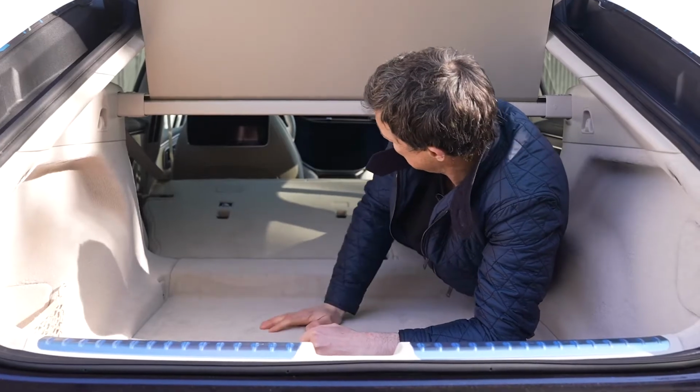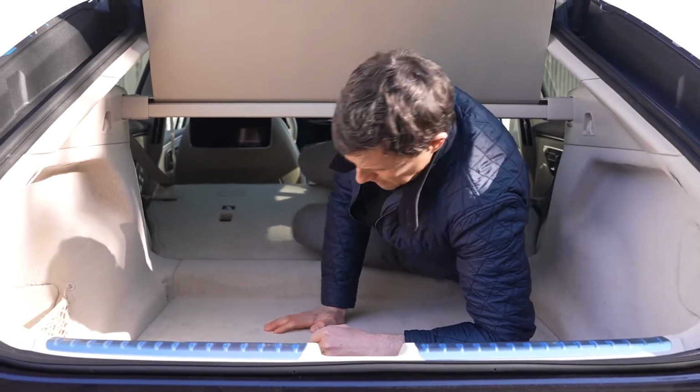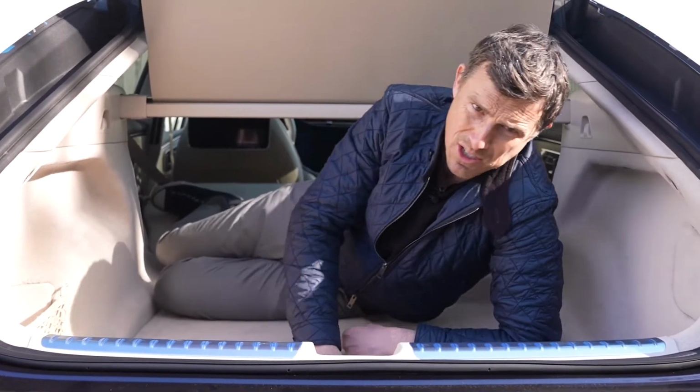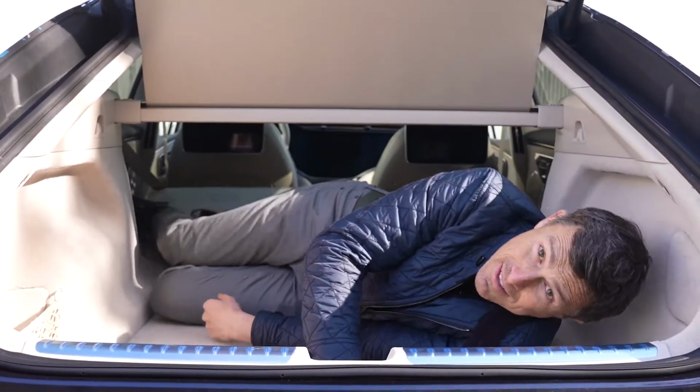There you go, so you can just lie things down and actually get quite comfortable in there. If ever you run out of charge and you need to just sleep by the side of the road until you get rescued. Could happen.